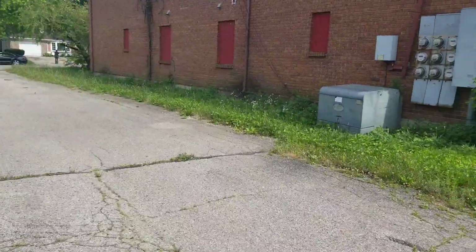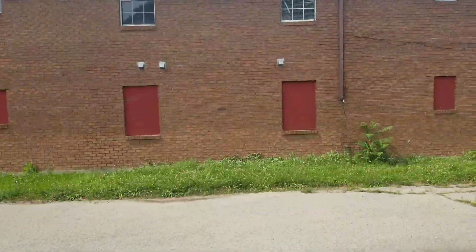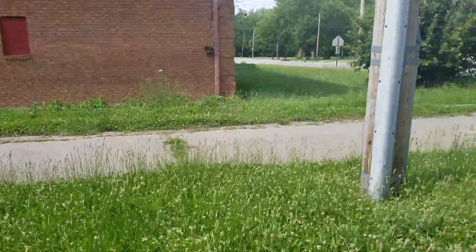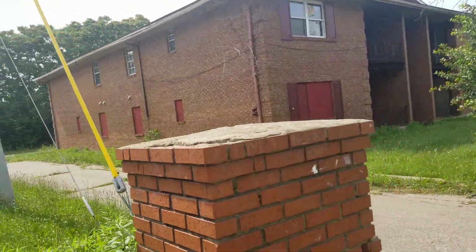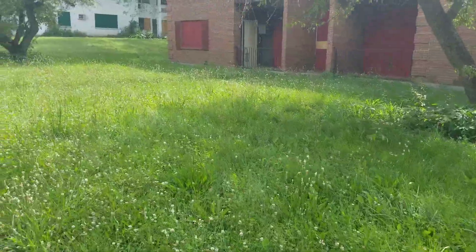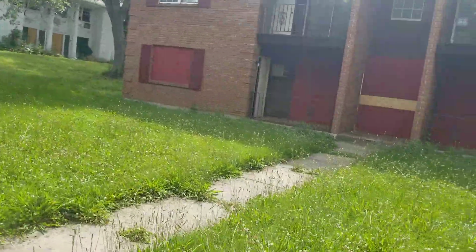And I'm starting to think these properties may not have been abandoned for very long, because the electric meters on this other building are still intact. I'm not going to film the other building because it's going to be the same thing as this one. This building is enough. That's the one I just filmed. I've got my bike light with me to film. I really didn't need it except for downstairs. That door over there is open, but it's going to be the same thing as the other one.